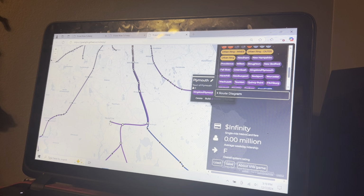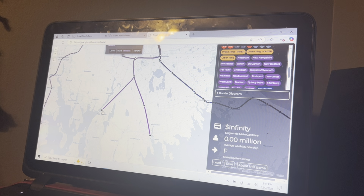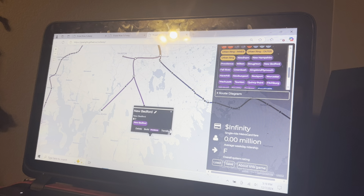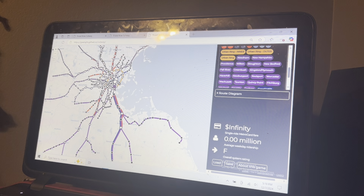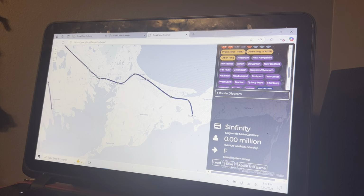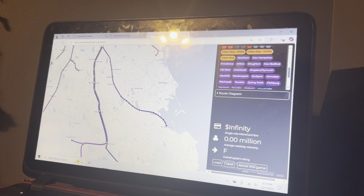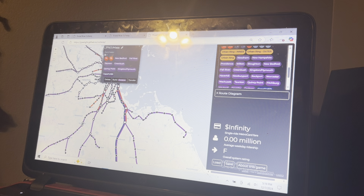We have a new Taunton spur. We have 2 new branches to Fall River and New Bedford. And Cape Flyer trains are also exactly the same. It just has more stops to make it regional rail. And technically this line is a seasonal line, so it only runs in summer, I'm pretty sure, or spring, or maybe both. It has express stops. It doesn't stop at every station. And it doesn't go to Central Station. It actually ends at South Station.